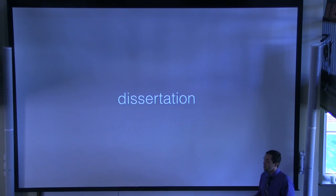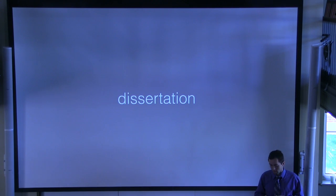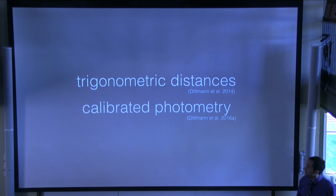And so for my dissertation, I set out to characterize these stars, these nearby M dwarfs. And so I'm going to talk to you about how I used the MEarth dataset to obtain trigonometric distances to all of our target stars. I'm going to talk to you about how I calibrated the MEarth photometric system and why we needed to calibrate the MEarth photometric system to obtain a better optical magnitude for our target stars.